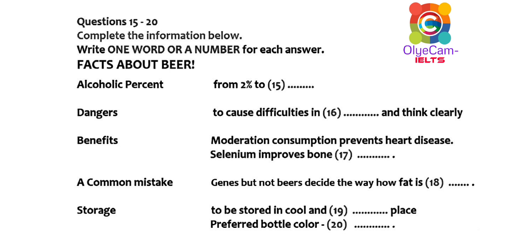I suppose many of you think beer can give you a beer belly, but you are mistaken. Genes determine how fat is deposited. No food or drink can create fat deposits in specific areas of the body. As with all foods, the more calories you consume, the more likely they are to be stored as fat and cause weight gain. Beer contains no fat and averages 150 calories per serving.